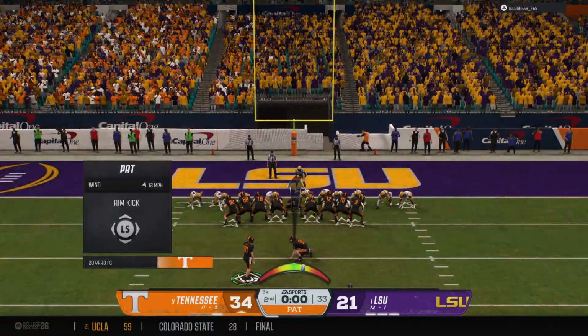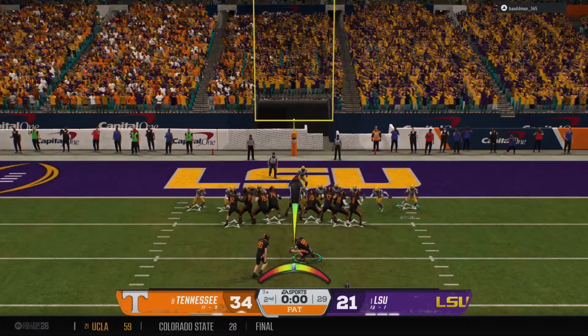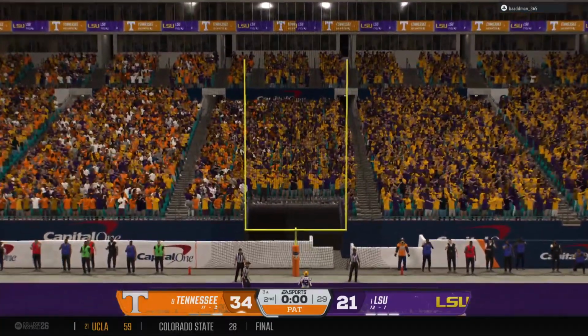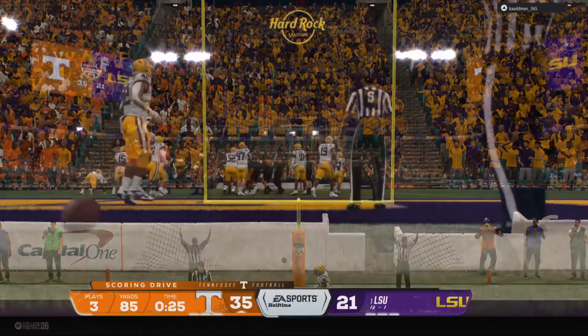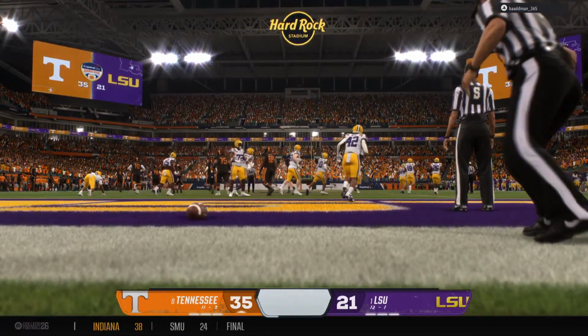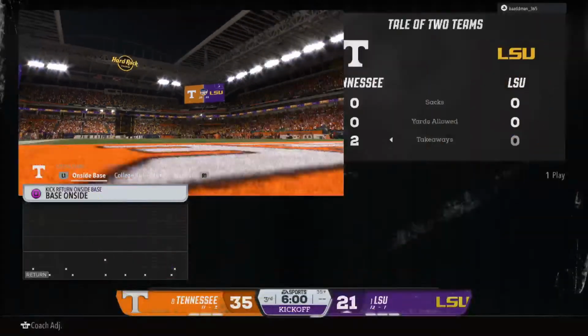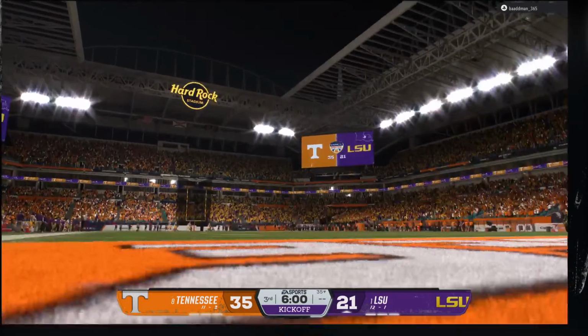But they'll try to add to the lead now with a PAT. With the extra point, the lead is 14. And that will do it for the first half here. Kevin Connors now has our halftime update.